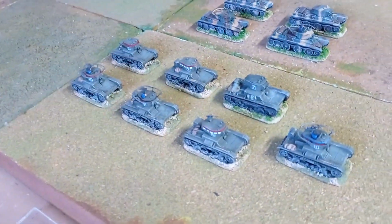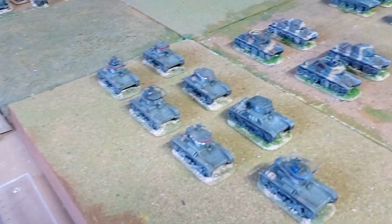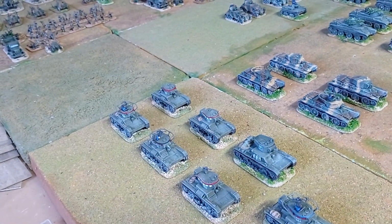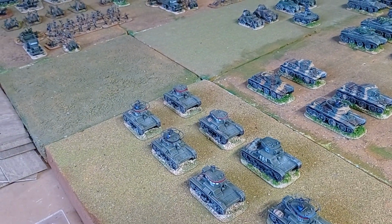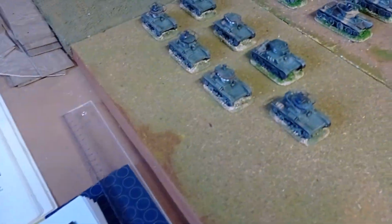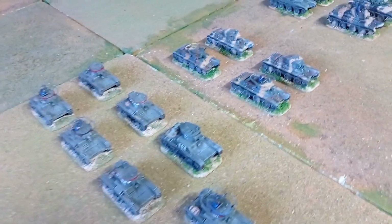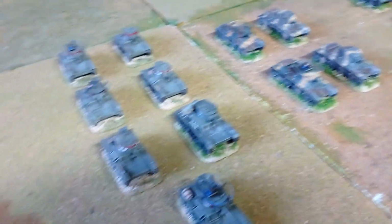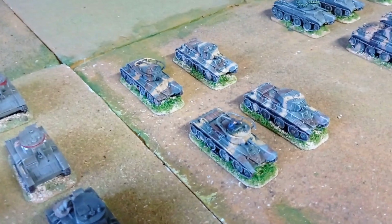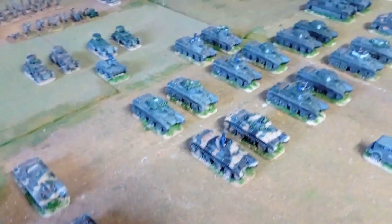This pool of T-26 is still incomplete because it needs at least some 10 more tanks for some of the pages of this book, Russian tank organizations for Barbarossa. So this one is still a little bit short. The BT-5s are enough. Four of them, as far as I could see, is enough.